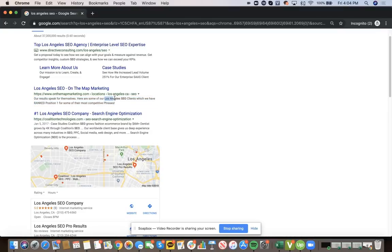they've used the keyword Los Angeles SEO there, and it's bolded, right? And if I look at the second meta description, Coalition Technologies, they again use the exact match keyword, but they use number one here, and they do this because the hashtag sign you don't see often, so it will grab your attention. Regardless, they have the keyword Los Angeles SEO here. They use the keyword company, right? So Los Angeles SEO company is a keyword they're targeting, but because Los Angeles SEO is here, it's going to rank for this keyword too. And they have SEO, search engine optimization, in the URL slug.